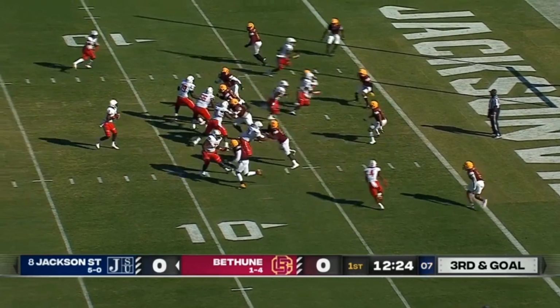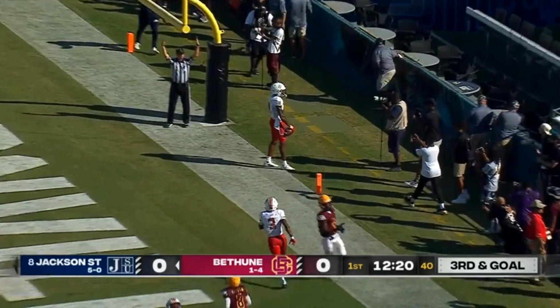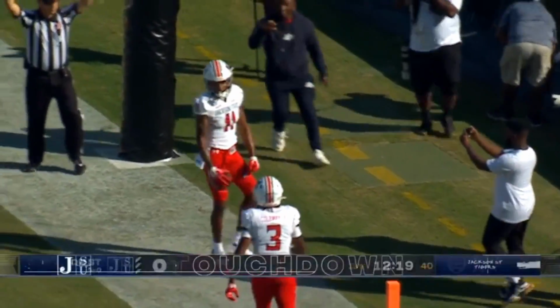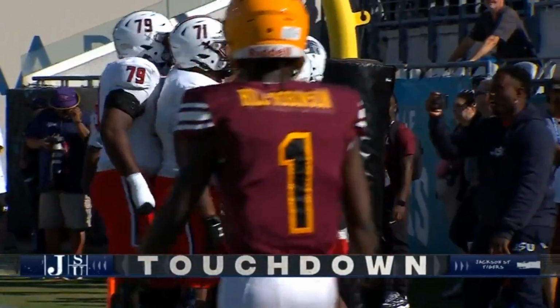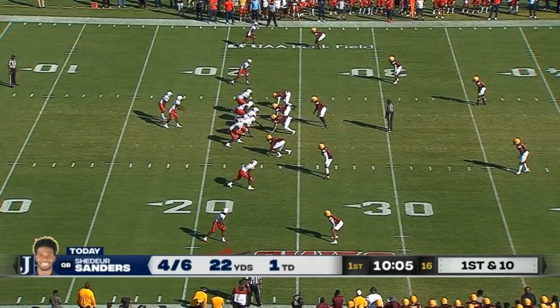Wilkerson goes in motion. Sanders looks over the middle. Touchdown, Jackson State. Rico Powers with his second touchdown catch of the year. And quickly, it's 6-0, Jackson State. The air raid attack.